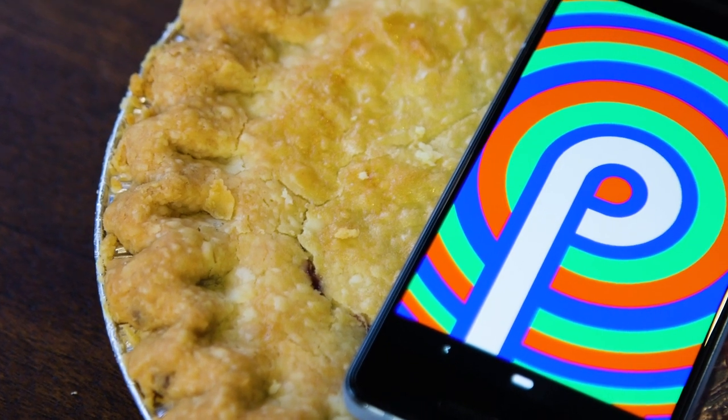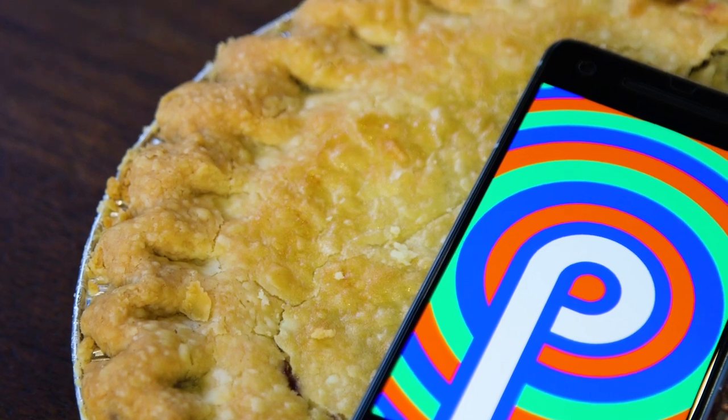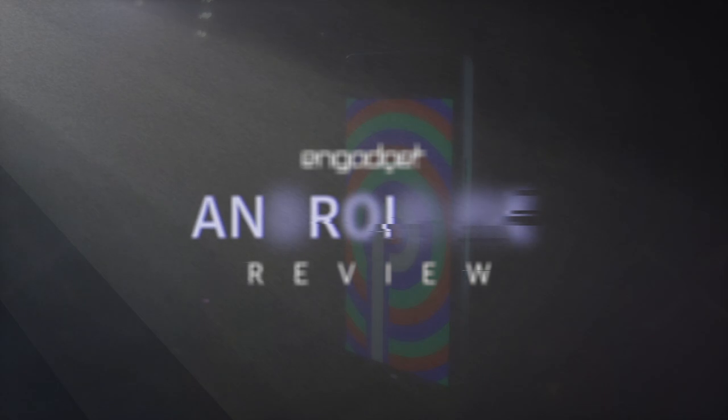After a bunch of public betas, Android 9, also known as Android Pie, is finally here, and it packs some of the biggest... Sorry, this pie is really good. Can we start over?